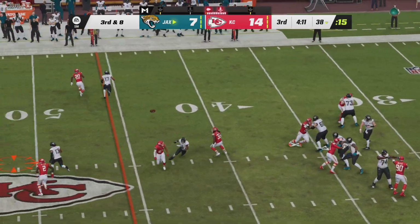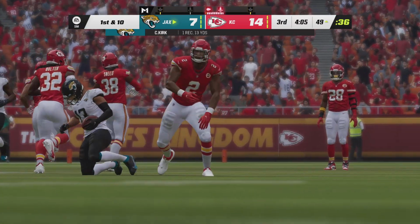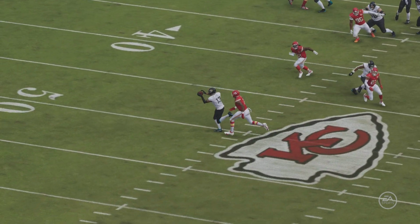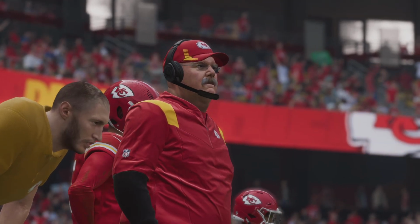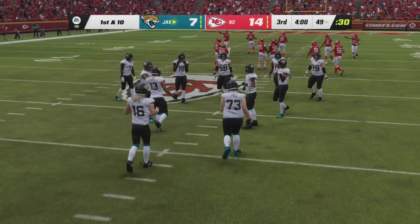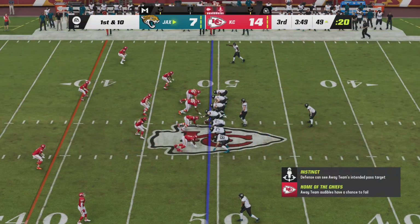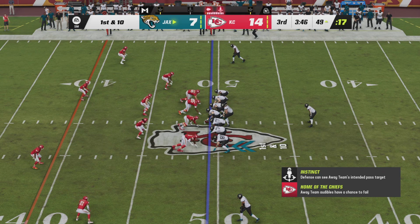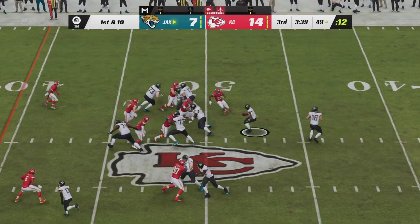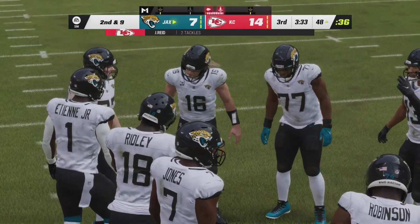Here's Lawrence to throw. This one complete to Christian Kirk. And he is going to have a Jags first down as they're able to get the third down conversion. 13 yards. First down, Jaguars. So now 1st and 10 in Chiefs territory at the 49-yard line. Back to the ground with ETN. Just a yard on the pickup there, and it'll bring up a 2nd and 9.